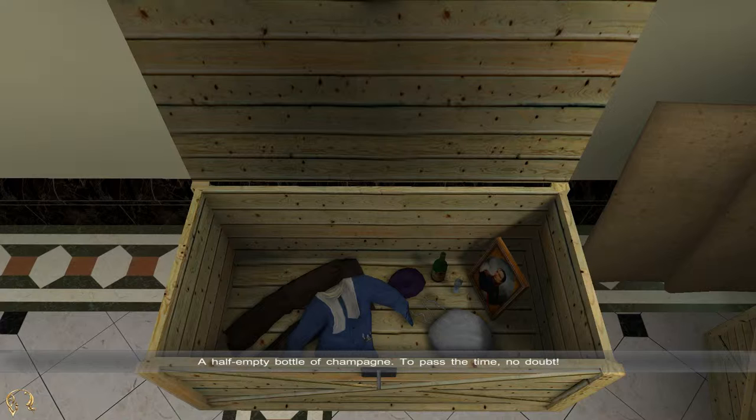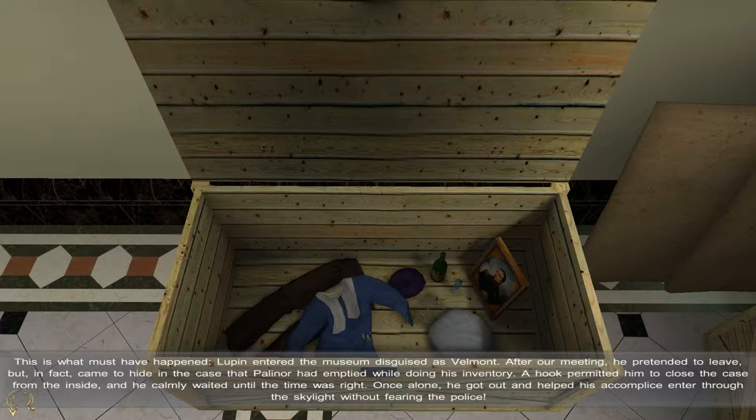Lupin entered the museum disguised as Velmont. After our meeting, he pretended to leave, but, in fact, came to hide in the case that Palinor had emptied whilst doing his inventory. A hook permitted him to close the case from the inside, and he calmly waited until the time was right. Once alone, he got out and helped his accomplice enter through the skylight without fearing the police. And now we have another painting.